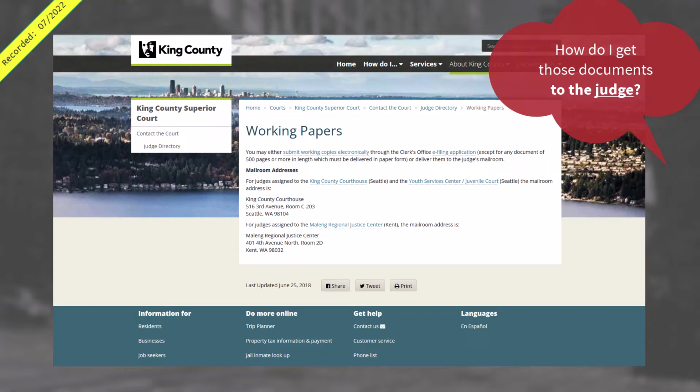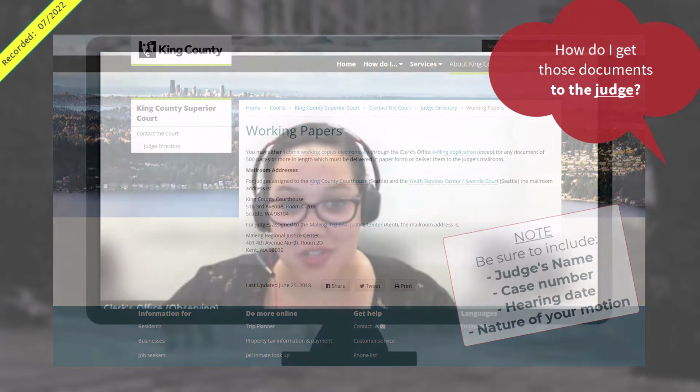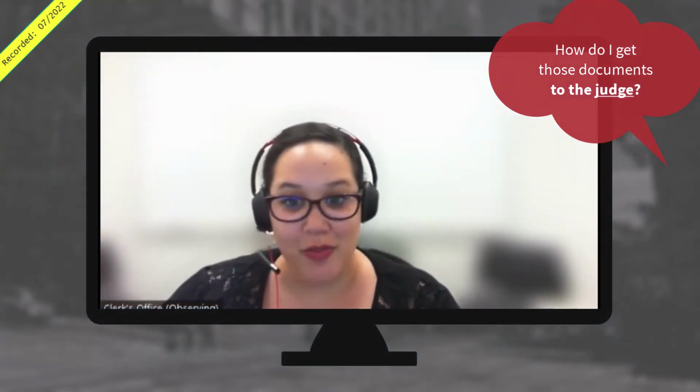Just important to have information like when your hearing is, make sure all of your documents are secured together, just because it goes into a Dropbox, and have the ability to say what the nature of the hearing is going to be. So, say Judge Justice, court date October 1st, 2022, and then motion for revision kind of thing.